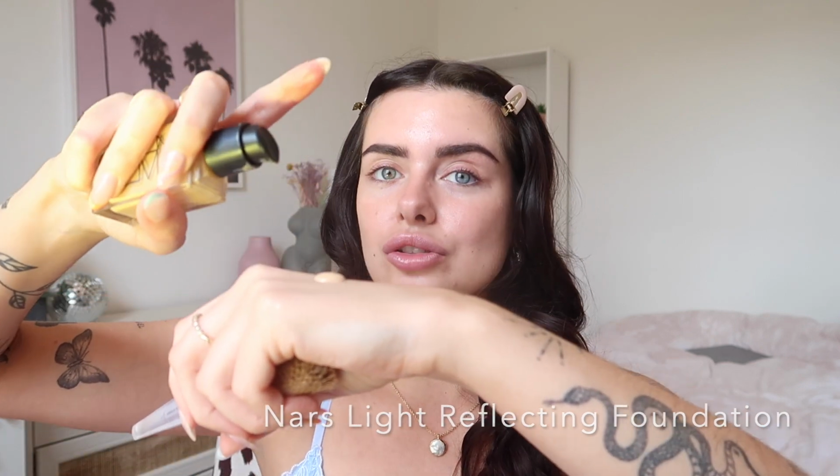I don't know. This foundation, by the way, NARS Light Reflecting, I just started using it. It is gorgeous. I try and use cheaper products, but to be honest, that is one of my most expensive foundations, and it's also one of the best, so maybe I'll just use it more for special occasions. It blends like butter. It's so nice.